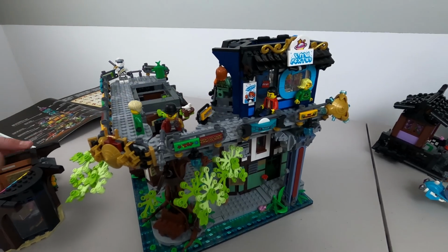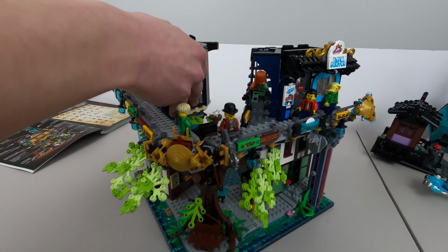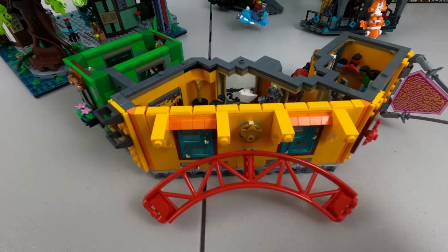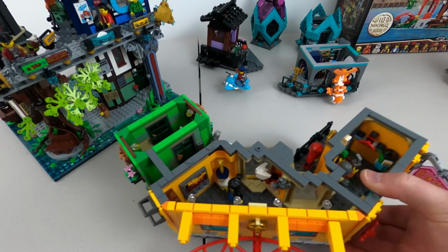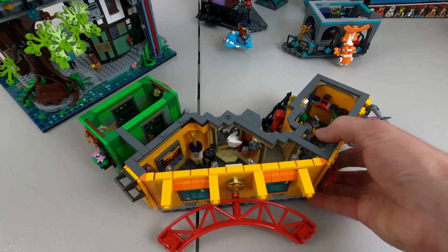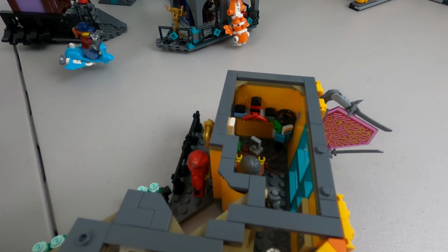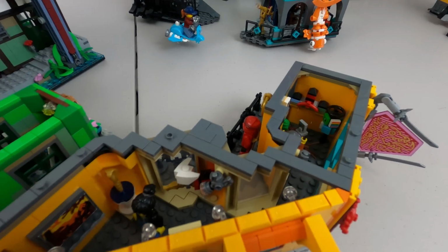Nice and snug. Yeah. Got our nest, our little bird there. The next section is probably the biggest section of the build. As you can see, it's all one big piece right here. But this has the Ninjago Museum of History. So it's got a lot of fun, great artifacts packed in this little space here.